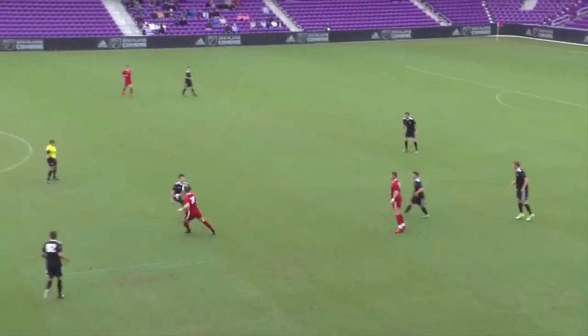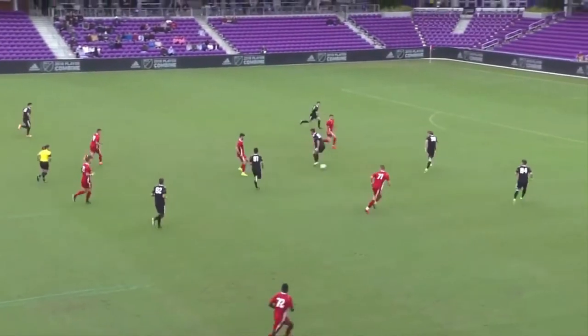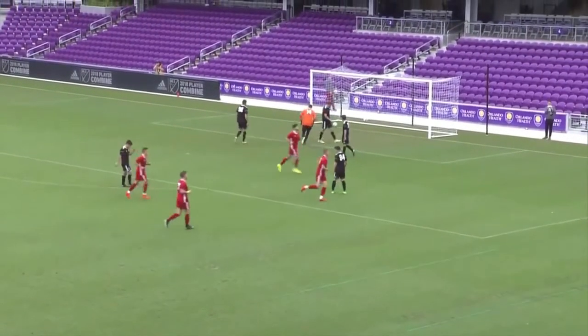Was with you. Solid stampede. Vaquero now coming forward, he's got a runner in front of him. Nice, he's able to lay that ball in, and the first goal of this competition is scored.